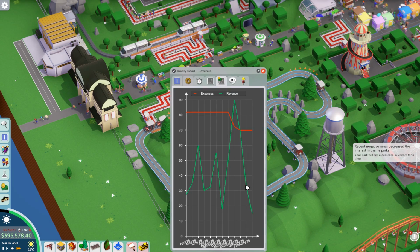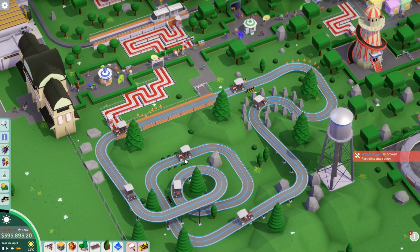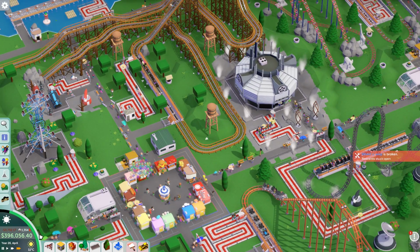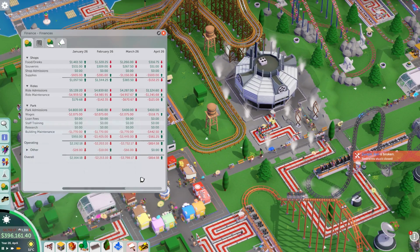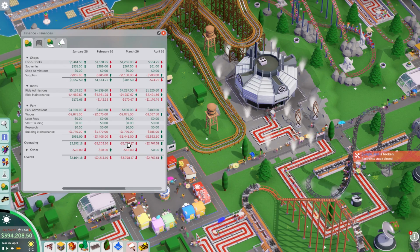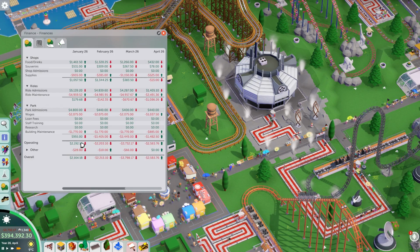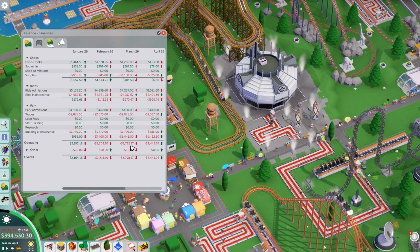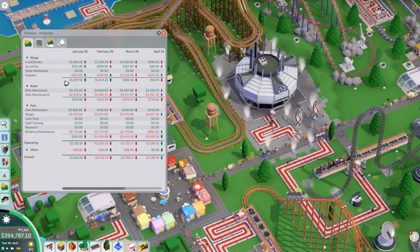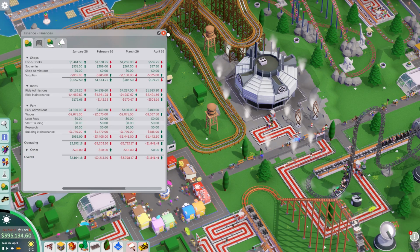So profit did shoot up, but it then dropped again. I don't mind that, as long as we can reduce the maintenance costs. Look at that, we lost 3,000 in that one in operating costs. How do we make a profit in park admissions and then lose on that? It's madness, isn't it? It is madness.